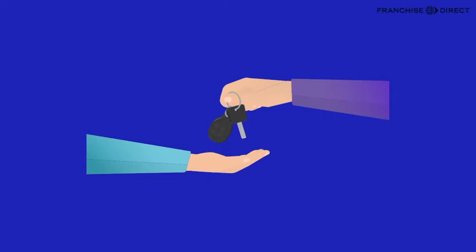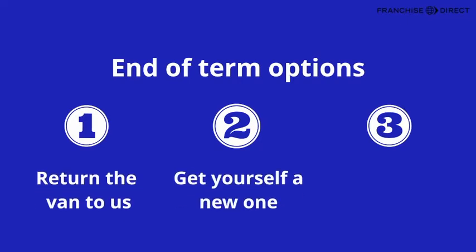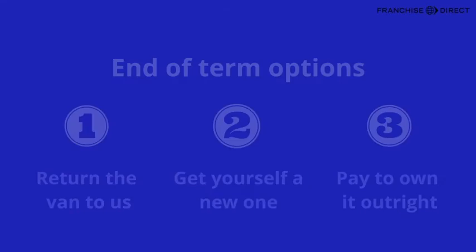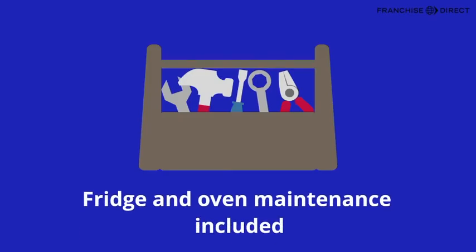You'll even have the chance to own the van outright with our guaranteed buyback scheme. At the end of the term, you can either return the vehicle to us, get yourself a new up-to-date one, or pay a minimal amount to own it outright. It's that simple. Rent-to-buy costs just £35 per day. This includes a maintenance agreement, which doesn't come with a lease or outright purchase, that covers your fridge and oven.